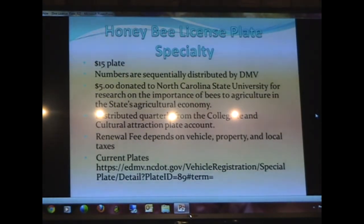So there are 2 types of license plates you can get. You can get the plain old simple specialty plate, and that's $15. The numbers are sequentially put on the plate by DMV when they process the plate. So the plates will start out 0001, and then it'll be up to 2,000, 3,000, depending on how many people order that plate, okay? And again, your renewal fee depends on your personal property taxes. $5 of that plate will go to NC State University's Agriculture Fund. It is collected by DMV, and every quarter they submit that money to NC State. Now, that agriculture fund was something that had been previously approved through the legislation, and DMV kept it the same. So I have nothing to say about where that money goes. It was something that was already approved.